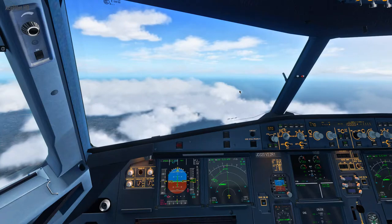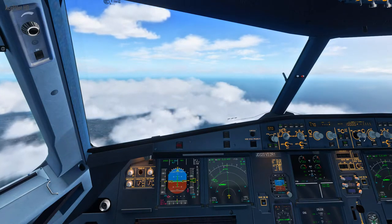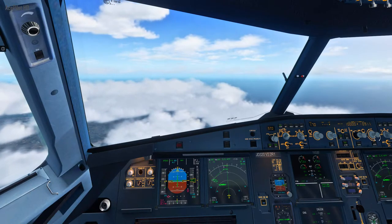Ladies and gentlemen, from the flight deck, we are just about to begin our descent and I will turn on the seatbelt sign shortly. So please return to your seats as soon as you can. Thank you.